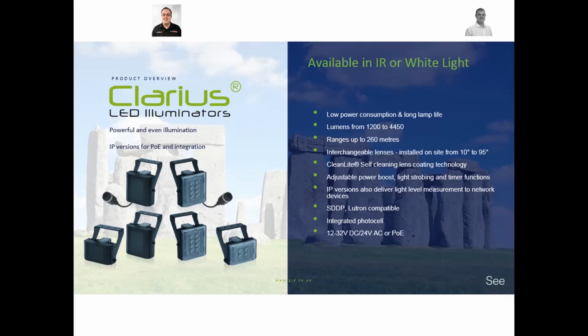Illuminators are IP66, with a 5-year warranty. The external extrusions where the heatsink is, are anodized rather than painted, which disperses the heat more efficiently. It can do remote switching for telemetry control, so if the camera picks something up, you can put the illuminator on. You can make them strobe on the IP ones.